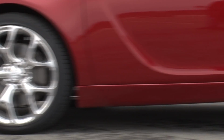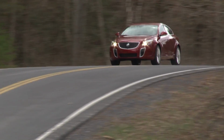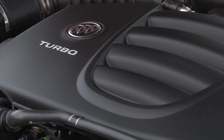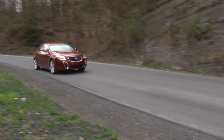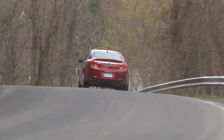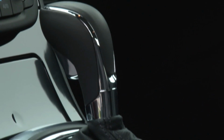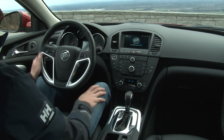Front-wheel drive with a turbocharged 4-cylinder and a trick suspension, making it both fast and fuel-efficient. Though premium gas is recommended, it's not required. And the high-output Ecotec 2-liter engine, making an eye-opening 270 horsepower and 295 pound-feet of torque, is rated at 19 mpg city, 27 highway. My tester came equipped with the no-cost, optional 6-speed automatic transmission.